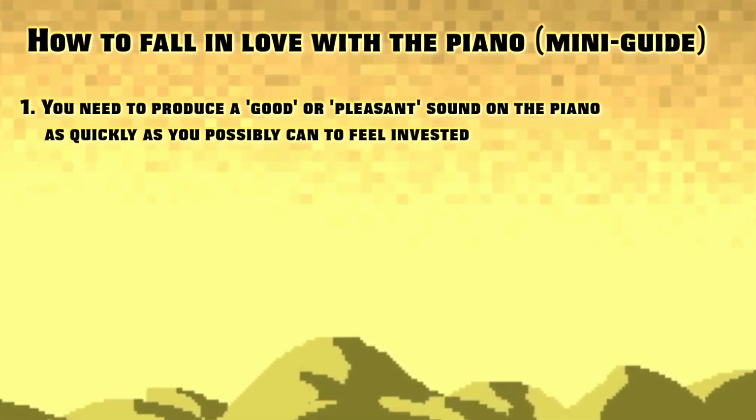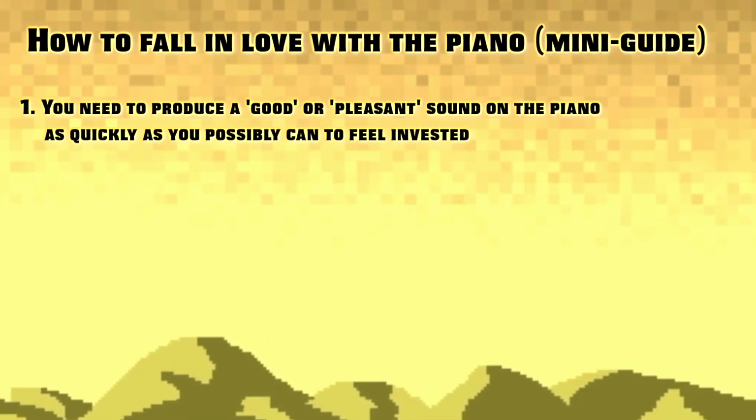Now, I'm actually going to make a whole video on how to fall in love with the piano, but to get started, I'm going to share with you 2 main things. The first is that you need to produce a good sound on the piano as quickly as you possibly can. If you're sitting there for weeks practicing these stupid exercises that sound boring and lame, and you haven't actually produced a nice sound on the piano, then you're going to be less invested because it's like, I can't even make this thing sing or sound good.